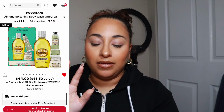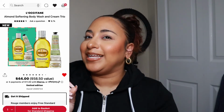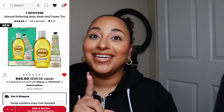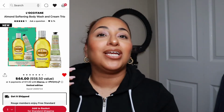Now, this one, okay, is it L'Occitane? Oh my goodness. So this one is the Almond Softening Body Wash and Cream Trio. So you get a body wash and, obviously, a moisturizing cream. You also get a nail and hand cream as well within the set. It's $44. This is another holiday set.